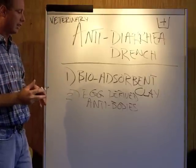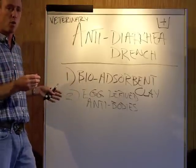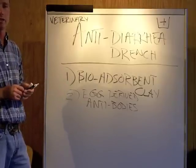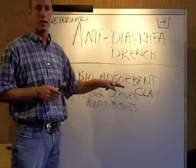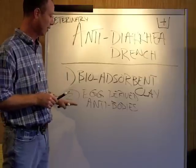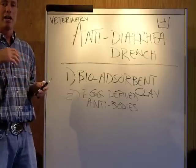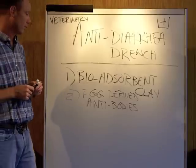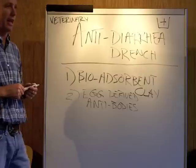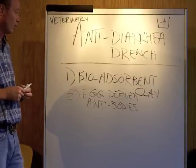And these antibodies are collected, they're processed in a lab, and then they are packaged in here in a dry form, and they're combined in a very large amount with this bioabsorbent clay. And so not only do we have the native properties of a clay that's going to carry bad things off, but we also have some egg-derived antibodies that are going to go in there and target pathogens and also alert the immune system to their presence. So this is great technology and something that hasn't been utilized in the equine adult at all.